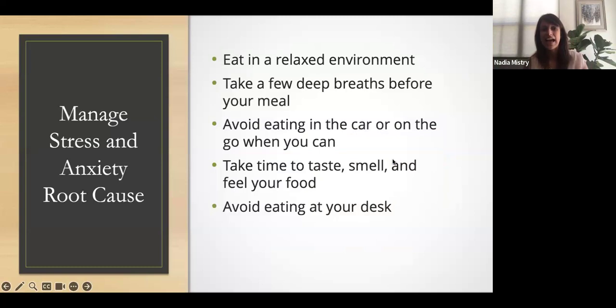Managing stress and anxiety. And I put root cause on here because, remember we talked about high cortisol causing inflammation, but high cortisol is not a root cause. Your hormones being out of balance is not a root cause. Those are also symptoms of what's happening in your life. So the testing and the supplements that we do are a band-aid that we use to bridge that gap while we can address the root cause. So if you're taking supplements to lower your cortisol, but you're not managing what caused that high cortisol in the first place, then you're not addressing the root cause.